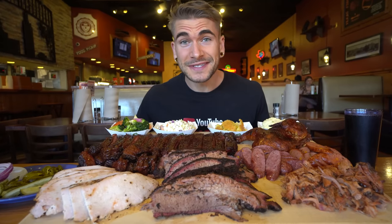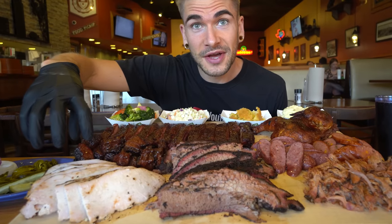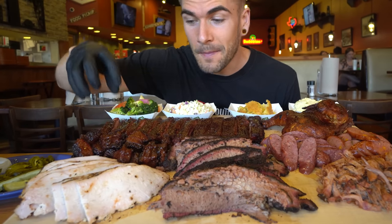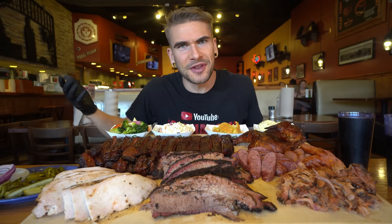All right, here is the food. It looks absolutely delicious. Very, very large tray. So we have the full pound of turkey. We have the full pound of burnt ends. These are something that they're bringing back, or they're new, so I'm super excited to be one of the first to try it out.